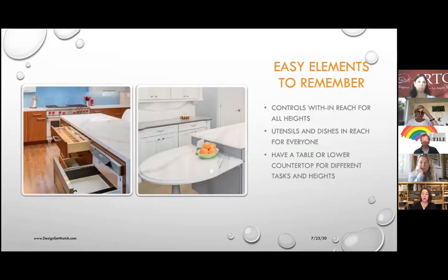You want to keep controls in easy reach. This is a microwave drawer. The controls are here. It just pops out, and you don't have to bend over to get into your microwave. You also don't have a microwave that's too high where you might spill hot soup onto yourself when you're reheating. And it's not always possible, but if you can, get a countertop or a table that is lower, more at a table height in your kitchen. It's helpful for everybody, especially with COVID, we're all baking right now. This is a better angle for you to roll out your dough.